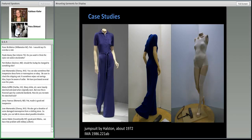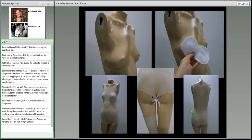You'll also notice that the bottom of the foot on this mannequin, we've blocked that up to make the mannequin taller because you can see the pants are quite long as part of the jumpsuit. Here are some more details.